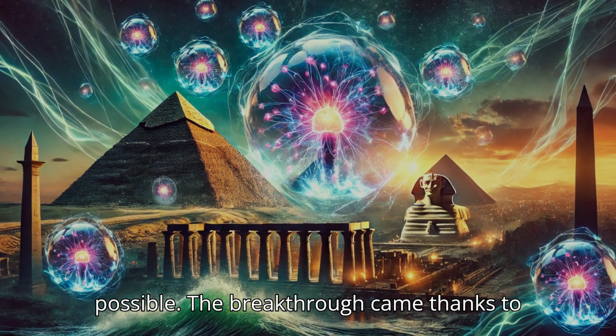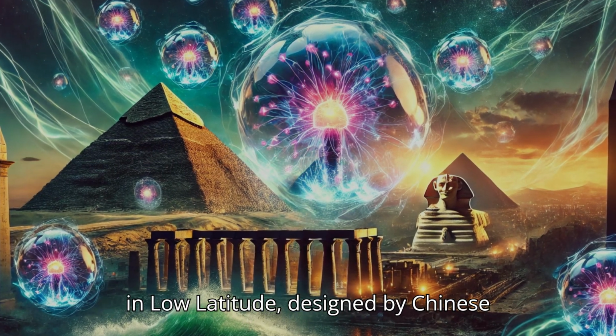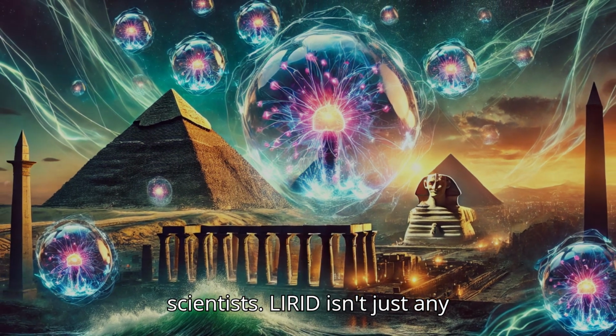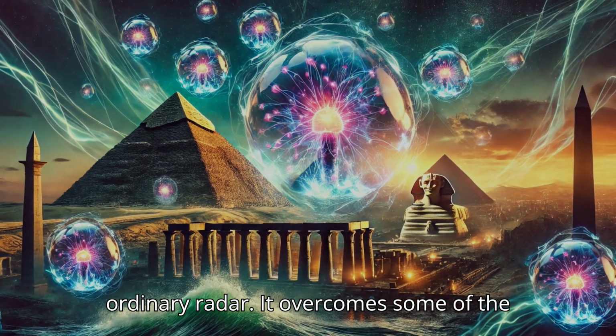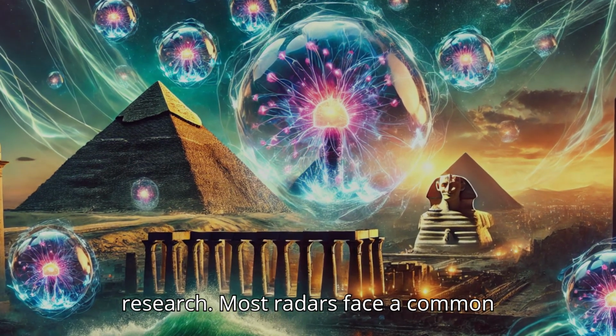Now that we've touched on what plasma bubbles are, let's explore the technology that made this incredible detection possible. The breakthrough came thanks to LARID, the long-range ionospheric radar in low latitude, designed by Chinese scientists. LARID isn't just any ordinary radar, it overcomes some of the most significant challenges that have historically hindered ionospheric research.